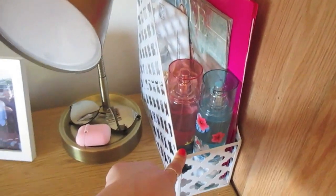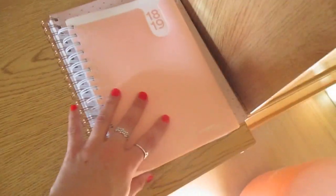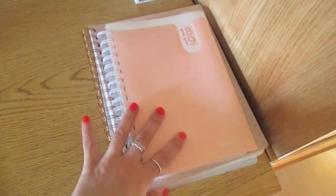I have this little file desk organizer from Home Goods, and I just keep important papers in there and stuff, and then some body sprays. And then right now I just have my planner and this little notebook that I've been writing in. So those just kind of stay there.